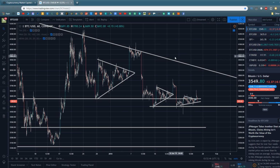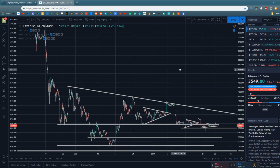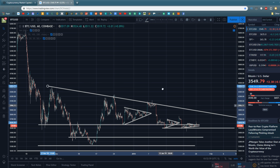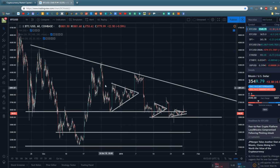So what does this mean for the longer term for Bitcoin? Well, not only have we seen this pattern right here, that Bitcoin has been trading sideways and trading gradually to the downside, we also see this longer-term downtrend of resistance right here, and we see that Bitcoin is under a downtrend of resistance.